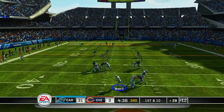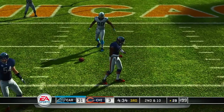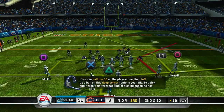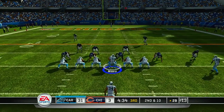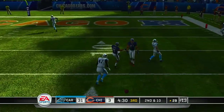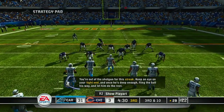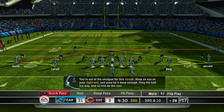Buying time with his feet. And he drops the short pick. I just run the play. Second down now following the incomplete pass. Looks to throw it. Third down coming up after that incompletion. Okay, you're out of the shotgun for this streak. Keep an eye on your tight end. If he's deep enough, fling the ball to him. Let him do the rest.